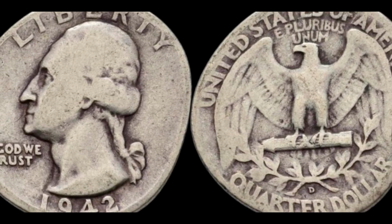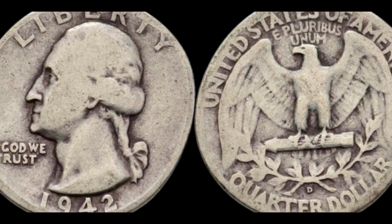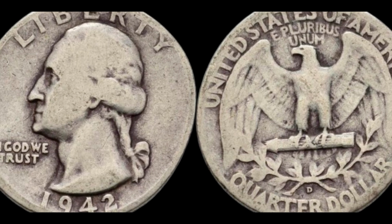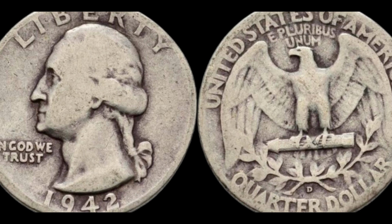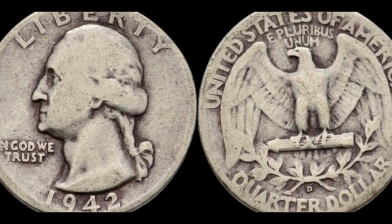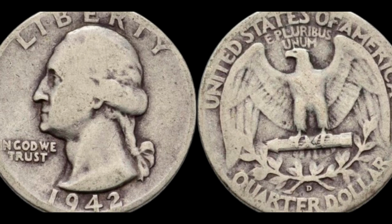This error has driven collectors to bid astronomical sums at auctions. We're talking about one coin that has reached a staggering value of $1.8 million. Now let's dive into what makes this particular 1942 quarter so special, the D/S mint mark error.